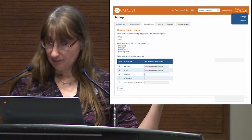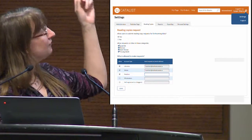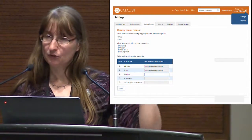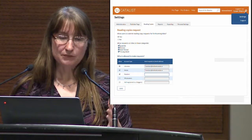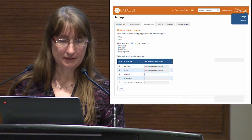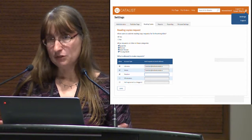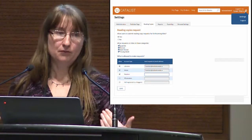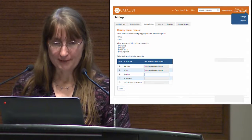So reading copies, to set them up, you're going to just click on the tab, and your default is set to no. When you click yes, it opens these options. So you can set some limits on which titles are allowed to be requested. It's limited automatically to forthcoming titles only. So once a title hits pub date, the request from publisher option will disappear automatically. You don't need to do anything to manage that.